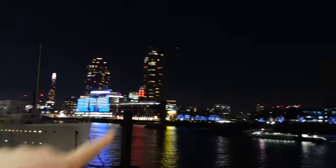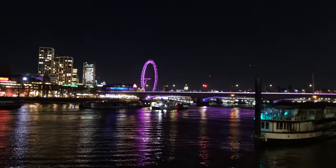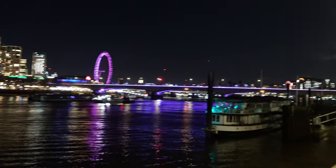Just come down, we've just got the tube down to Temple. You can see in the background the London Eye. So pretty, London is so pretty at night. You can see over there, we've got the Oxo Tower. We look down there towards Westminster. It's so pretty.